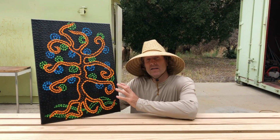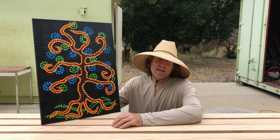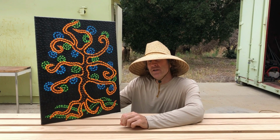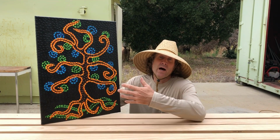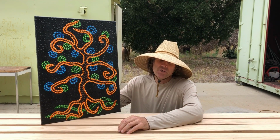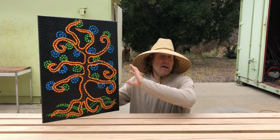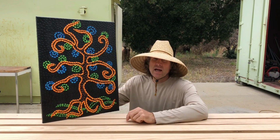So what I've got here is an acrylic tree painting that I did a little over a year ago. I'm going to start by showing you how I painted it. And then I'm going to use this pine right here. First I'm going to make a very basic frame for the painting.